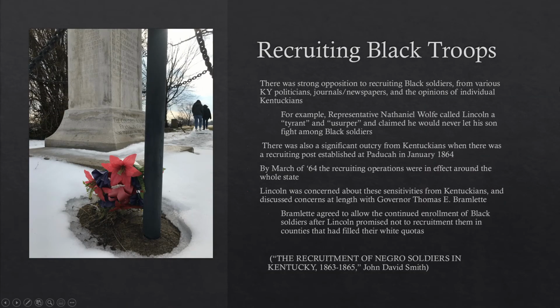So this slide just has some more general information on the recruitment of the black troops here in Kentucky, and I found all of this in the article that's listed there at the bottom of the slide. So there was actually a really strong opposition to recruiting black soldiers, and this was coming from different politicians, different journals and newspapers, and actually the opinions of several different individual Kentuckians. For one example from the reading, Representative Nathaniel Wolfe actually called Lincoln a tyrant and a usurper and claimed that he would never want to let his son fight among black soldiers.